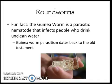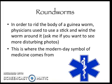And what I think is cool is that in order to get rid of the guinea worm, physicians or doctors would use a stick, and they would put the person who was infected by the worm in a bath of cold water, and that would cause the worm to want to come to the surface to lay its eggs. And the doctor would then start to roll the worm around a stick. If you want to see it, there's some gross pictures. I'm happy to show you. But you can imagine that it looks something like this.